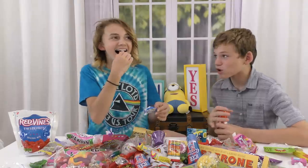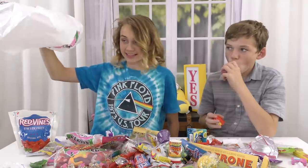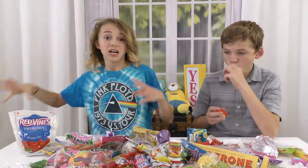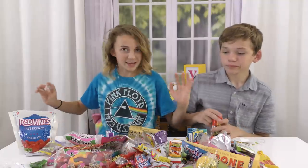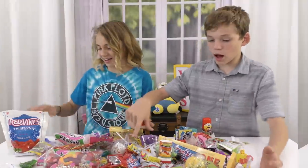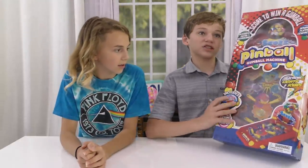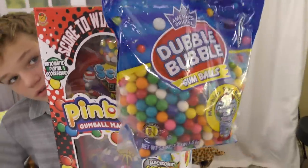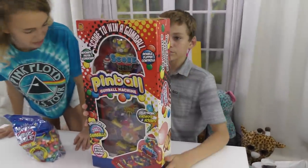So this is all of our candy that could fit in these bags, meaning that we have giant candy games. They're really big, so we gotta sweep all this off first. Yeah, okay, so let's sweep this off. This is my game. It's really big. It's pinball gumball machine. We also got refills. Yeah, a lot of refills. So where are the rolls? On the back. It's pinball, Tyler.